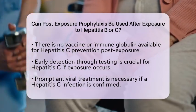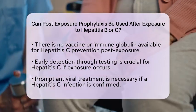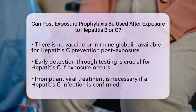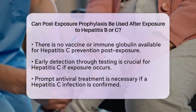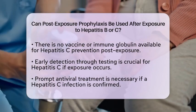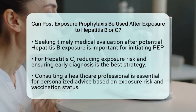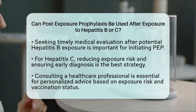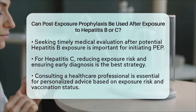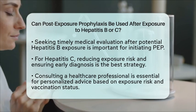If someone is potentially exposed to hepatitis C, the focus shifts to early detection through testing and prompt antiviral treatment if an infection occurs. In the context of sexual health and sexually transmitted diseases, it is vital to seek timely medical evaluation after potential exposure to hepatitis B. This can help initiate PEP and prevent chronic infection and liver disease. For hepatitis C, the best strategy is to reduce exposure risk and ensure early diagnosis rather than relying on PEP.